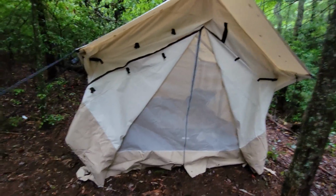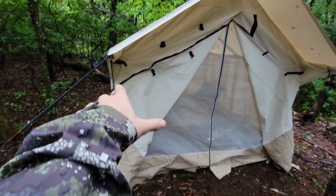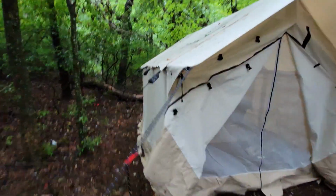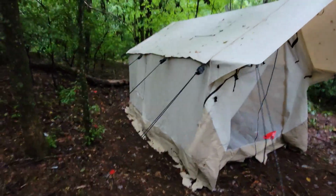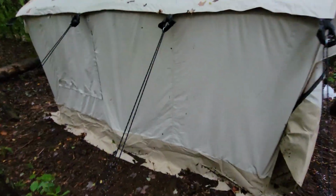Now that it's a little bit lighter out here, that's what I've done with the doors. There's a buckle over there. I don't think that's necessarily intended to be used to pull the doors back, but it works great for that purpose. I think that's part of the awning attachment you can add onto here. But all the guy lines are good.